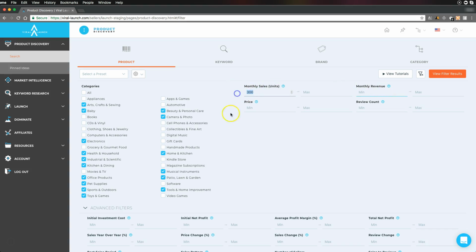So if we're doing about 300 units a month, we want our monthly revenue to be around maybe 5,000, right? That's the minimum. We don't want to look at products below that because we're not going to make any money. So let's do a minimum of about 5,000 and a max, no max again, right? We don't care. Price, I like to look at products that are at least above maybe 15 bucks, right?